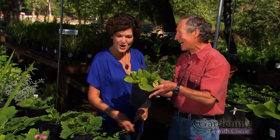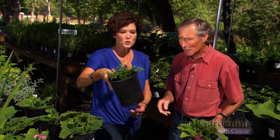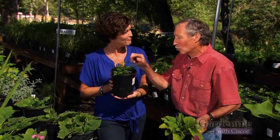Oh, it sure is. And you know, you don't just get to walk around and look at the plants. You get to buy the plants. Oh. This is my kind of garden right here. I like this one. It's a dwarf goat's beard. That is so cool. It has this white feathery flower. It's really a neat plant. What other plants do I need?